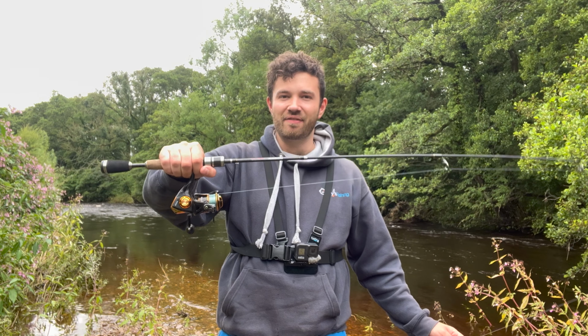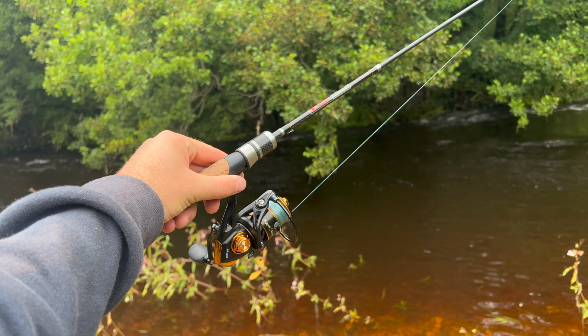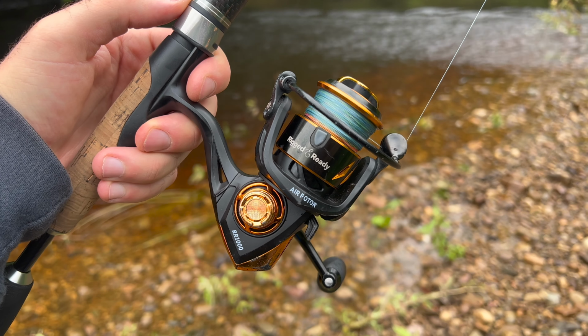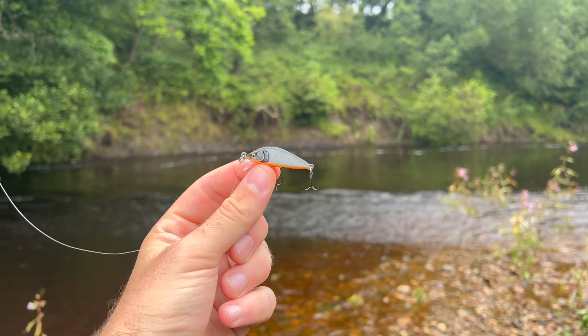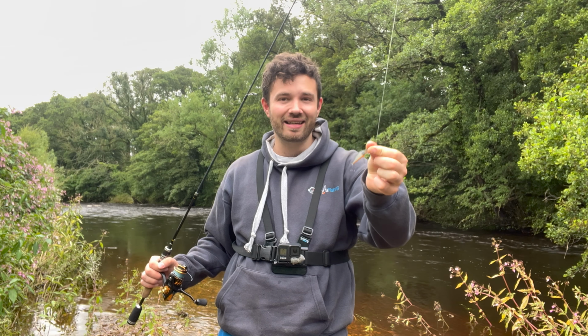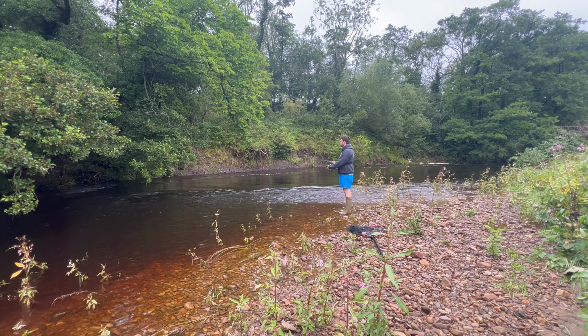Well, while we're somewhere quite sheltered, I'll just quickly show you my setup for trout fishing. Rigged and ready Fish Rig 180 semi-telescopic travel rod, then the rigged and ready RR 1000 spinning reel. Then we have that on the Rapala Countdown Elite here, debarbed 3.5 centimeters, I think that is. Then we have 9-pound braid down to a 12-pound fluorocarbon leader.